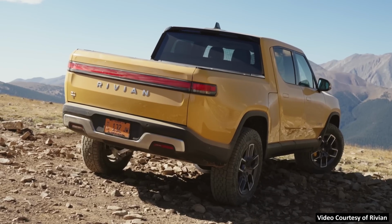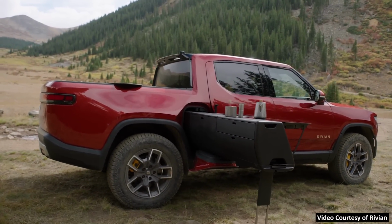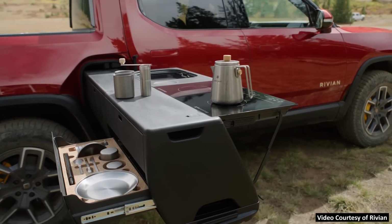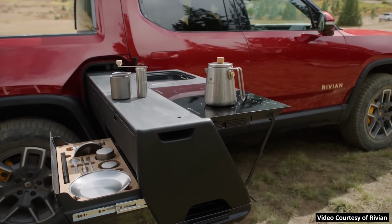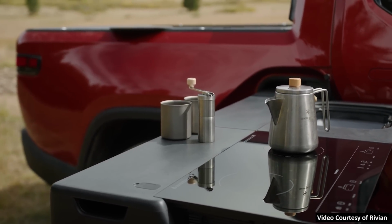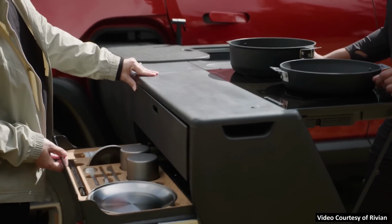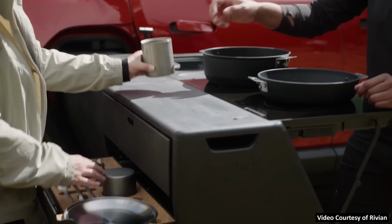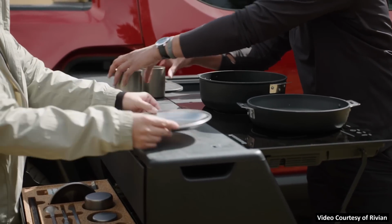So already you can see that the Rivian R1T would make a great outdoor adventure vehicle, but it gets even better because Rivian offers an additional upgrade that you can add. It's called the Rivian Camp Kitchen, and right now for an additional $6,750, you can purchase a portable kitchen that slides out of the gear tunnel, which includes an induction cooktop, a sink with a 4-gallon water storage tank and pump, countertop space, and storage compartments for various dishes and cooking utensils.